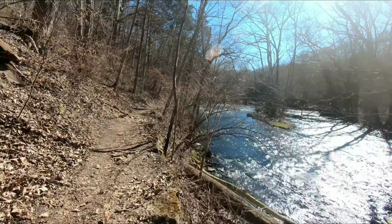Is that a raccoon? Oh. It's a nasty looking bird and a carcass. This is a scenic overlook off the trail. It's hard to believe you're near Dayton, Ohio.